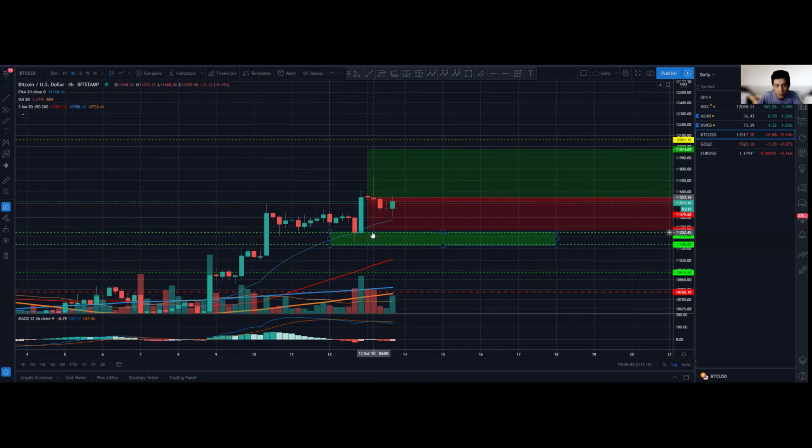My stop loss, as I said, is placed right below this 20 exponential moving average. As long as it doesn't break below the 20 exponential moving average, I will stick to this long setup, with my first target at least the 12,000 mark or near the 12,000 mark region, with a trailing stop loss, because ultimately the market structure on the daily chart still remains bullish. So I'm willing to use a trailing stop loss to ride the remainder of the position.